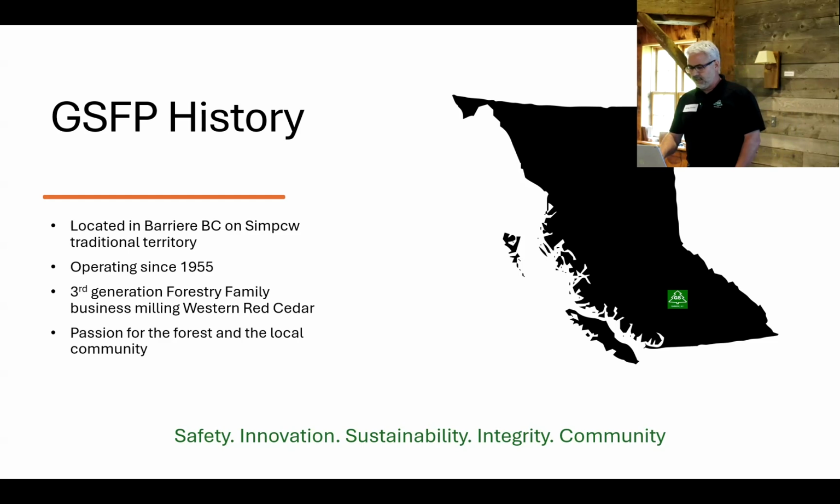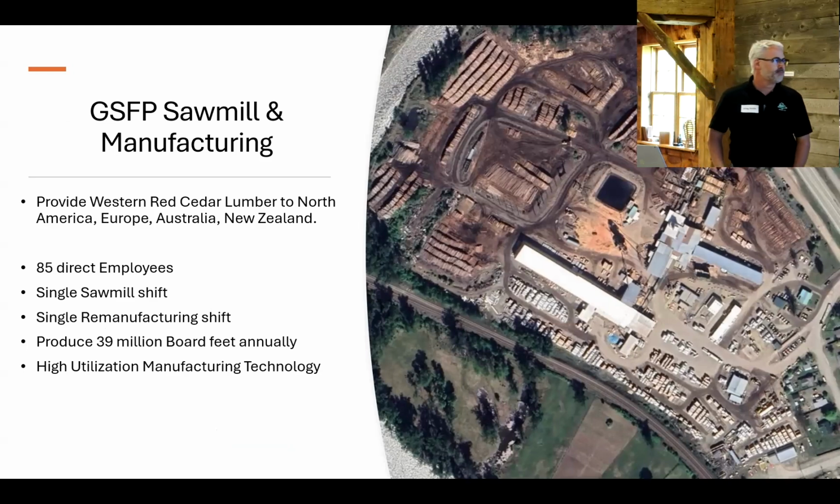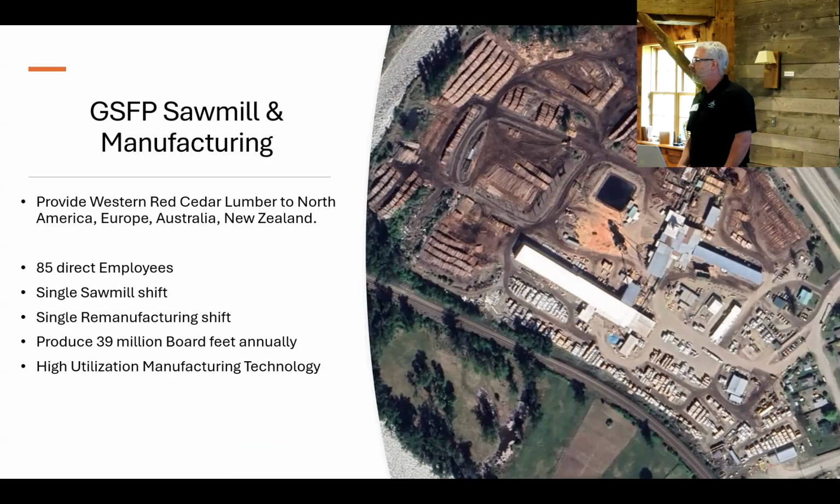So this is our manufacturing site in Barriere. It's 28 acres. We provide Western red cedar to North America, Europe, Australia, and New Zealand. We have about 85 direct employees. We have a single shift sawmill and a single remanufacturing shift as well. We produce about 39 million board feet annually, and we utilize a high level of technology in our manufacturing process.